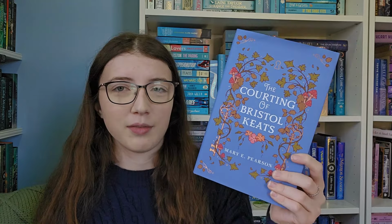This is wedged in here. Oh no, it's been a bit damaged. Hang on, I'm just spoiling myself with the whole book design, but it's been a bit damaged. This is so sad. Well, it was a bit damaged when it arrived. I think I've managed to salvage it a little bit, but the book is The Courting of Bristol Keats by Mary E. Pearson, and I actually got a proof for this book somewhere, and I think I prefer the original cover. This is a very different redesigned cover.